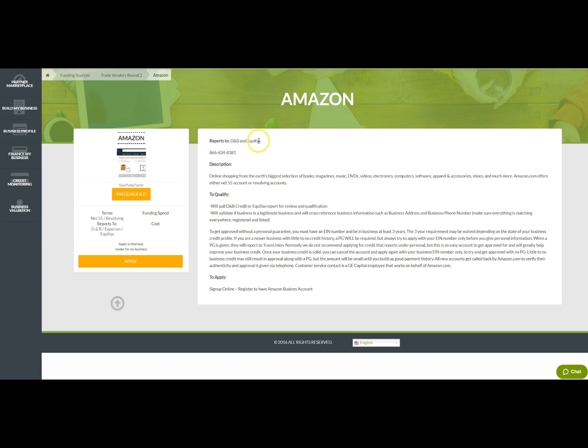This is a big deal because the accounts that you have on your business credit report include the total amongst all reporting agencies. So let me give you an example. If you need 10 accounts to move on to the next step of business credit building, and you get this Amazon account, this would count as 2 because it reports to D&B and Equifax. So knowing the actual reporting agencies that each account reports to is invaluable.